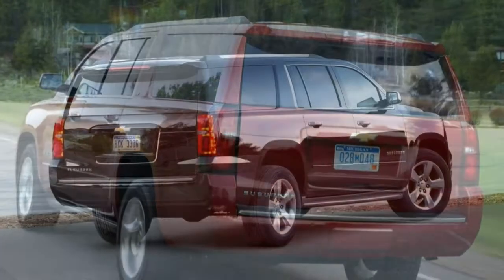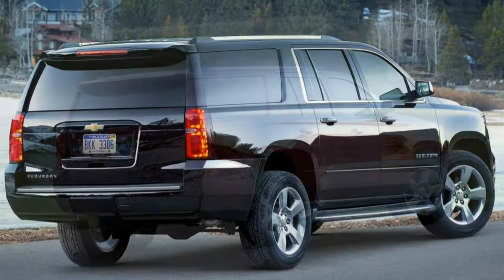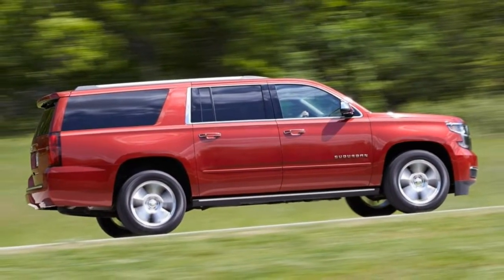Seat comfort. The front seats are comfy and support a variety of body types. The second row doesn't adjust much because of the seat folding mechanism, yet it's still comfy. The third row is thin and flat.